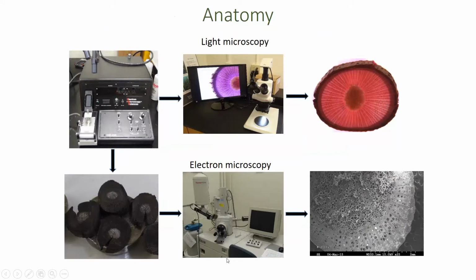For anatomical analysis, we used a microtome here to section samples, so we were sure to get a nice, clean, normal cut. And for light microscopy, the samples were stained and analyzed using a dissecting scope. And for electron microscopy, samples were fixed to stop all metabolic activity and then coated in platinum.